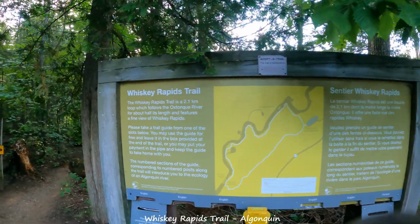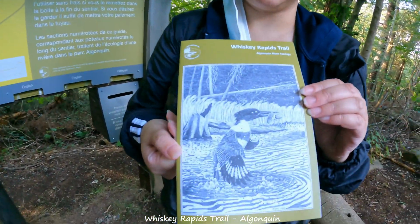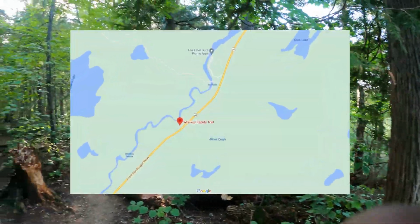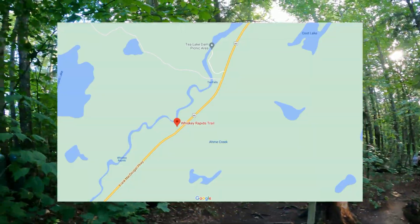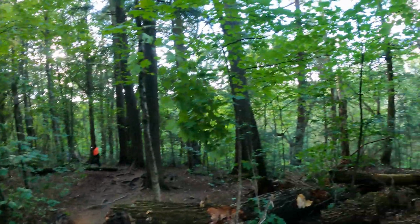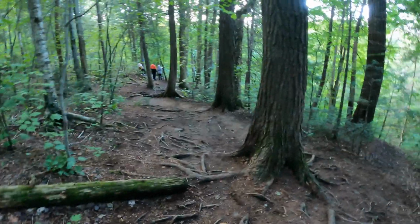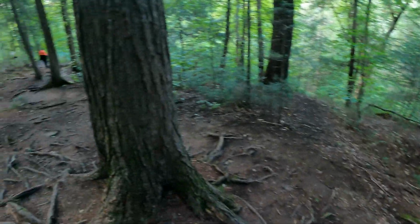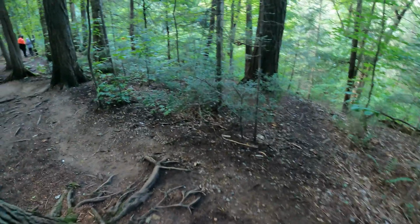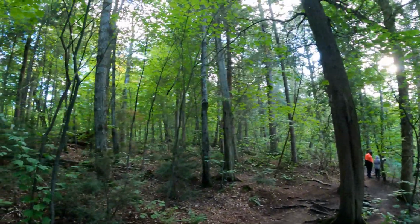We're gonna do the Whiskey Rapids Trail in Algonquin. Check it out. All right, guys, this is the trail here. It's very hilly. A lot of tree roots growing through the above the ground. Let's check it out.